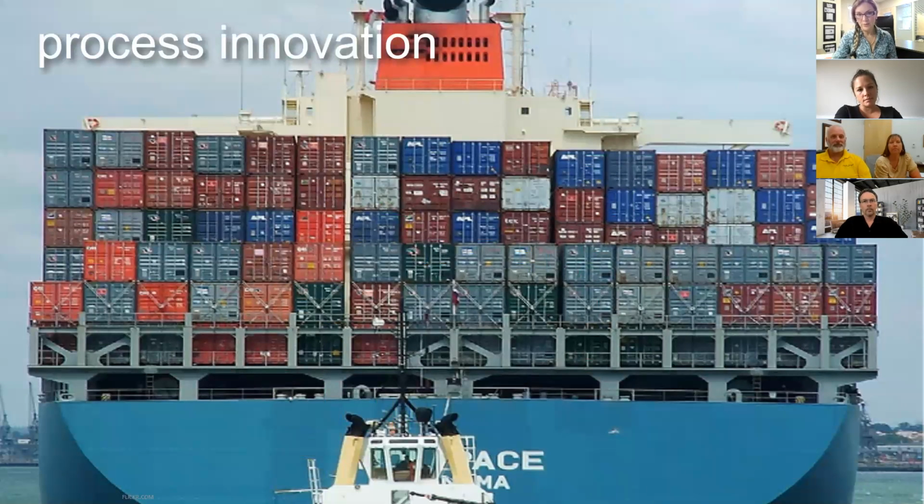Now we have another type of innovation: process innovation. In this picture, we're seeing a big container vessel which is moving merchandise around the globe. And that's a process innovation. A long time ago, we didn't even have an exchange with other countries. Now, because of globalization, we have become efficient. This is huge. There is a lot of good process involved when it comes to international business.